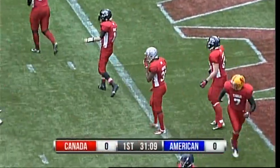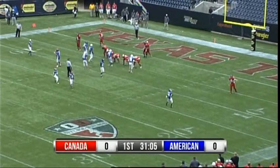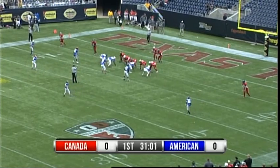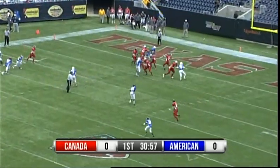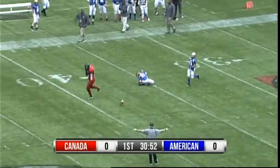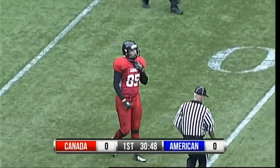Great open field tackle. That looks like it's Foster. 32. Shotgun snap there, looking to throw the ball down the field. Has an open man. Incomplete as it falls to the turf. Flag on the play, though.